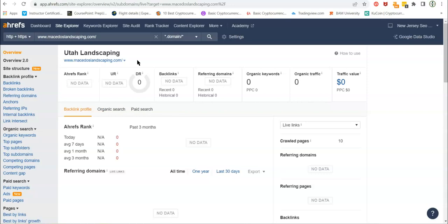But not all backlinks are created equal. You want more powerful and relevant sites linking to show Google you have more authority. Quality always wins with backlinks. And by relevant, I mean if you have other landscaping sites linking to you, that's going to do a lot more for you than a site like Pizza Hut, for obvious reasons, right?